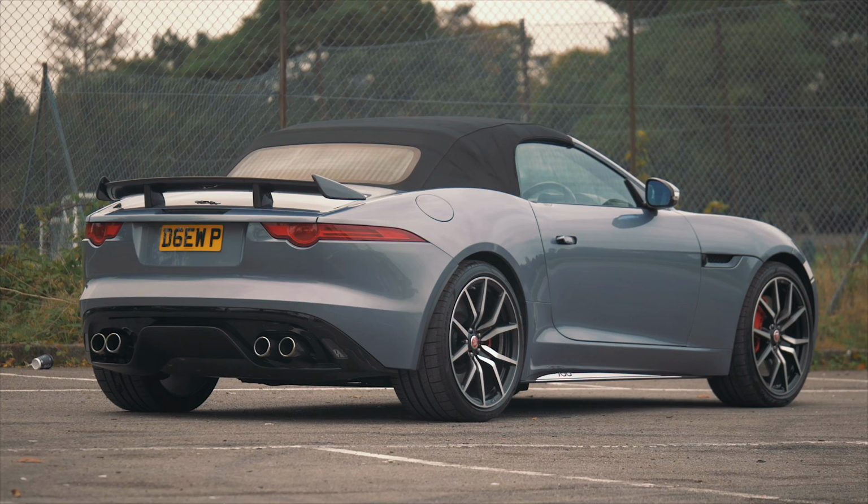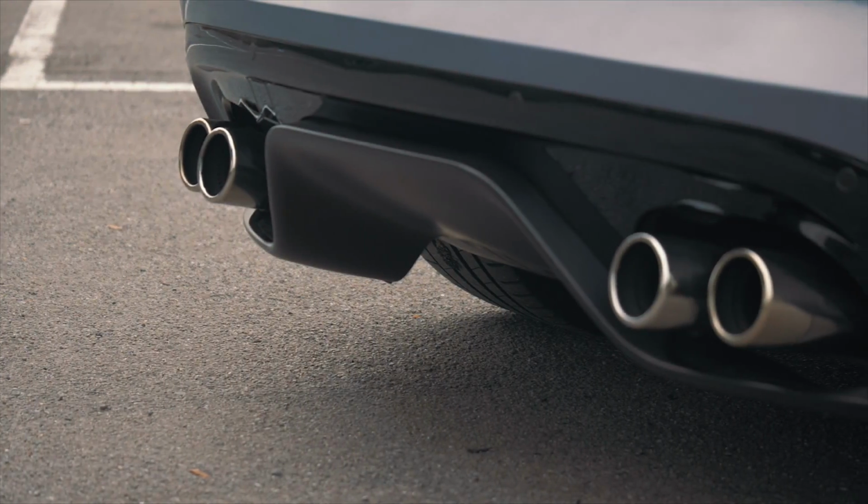You've owned BMWs, you previously owned a C63. What's got you onto the F-Type then? I don't know really, I just wanted an actual sports car, to be honest. I saw potential in this. And the price of them as well, you can pick them up now for the same sort of price as a second-hand M4. I just wanted something different, yeah.